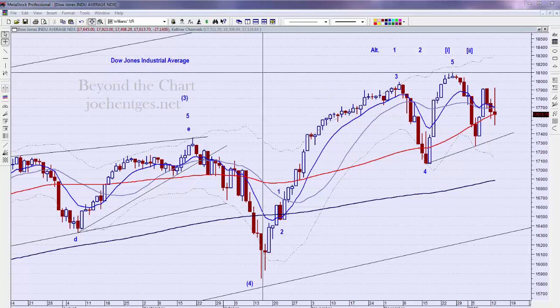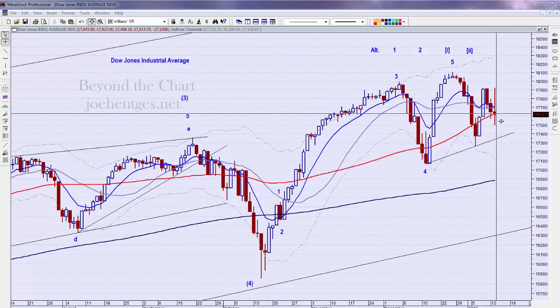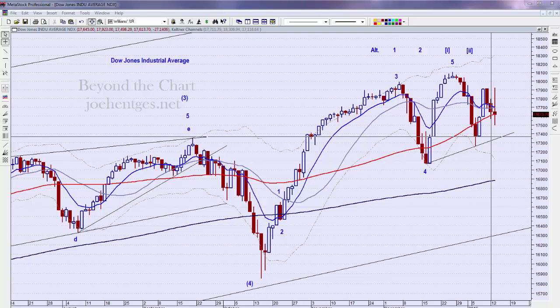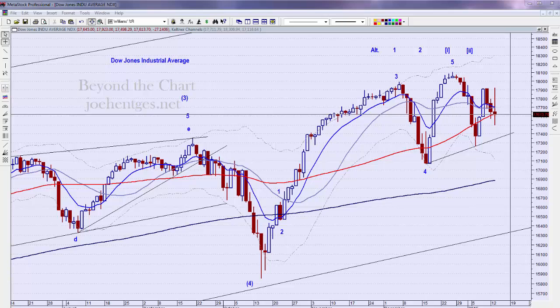Okay, the Dow was down 27 points, but that's deceiving. If you weren't paying attention today, the market was up over 280 points and at one point was down 140 points after that, and closed down 27. So a wild ride today, and I'm not quite sure what to make of it, actually. So, big wide-ranging bar here.